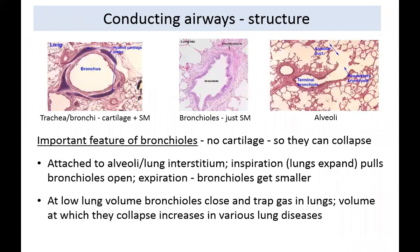A bit more on the structure here. So this is a bronchus, and this purple is C-shaped cartilage. It's got some smooth muscle at the back here, so it can change its diameter by constricting this smooth muscle at the back, but it can't close off because the cartilage prevents it from doing that.